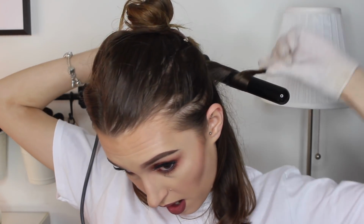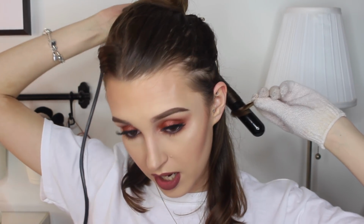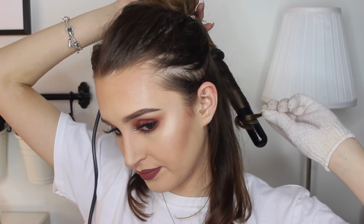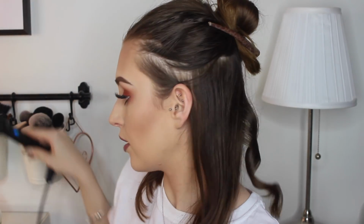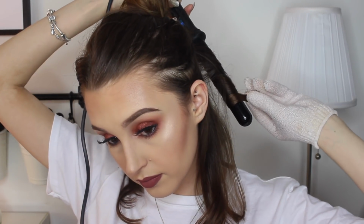So yeah, I take bits of hair, not massive pieces, not tiny pieces, just kind of in the middle. And then I take my curling iron and I just wrap the hair around. I try and keep the hair as flat as possible against the iron, and then I just hold it for about 10 seconds, I think. And then I let it go, and as you can see, it's made a little curl. So then I'll just keep on going around my head and doing this.